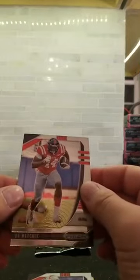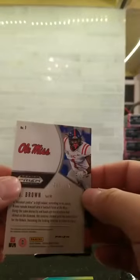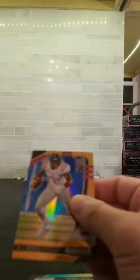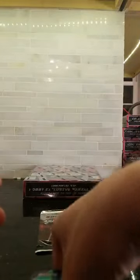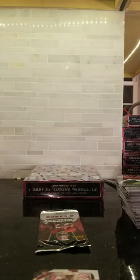Still looking for that gold vinyl though. DK Metcalf. Maybe we won't get one if we got the 2 out of 10 autos. Joey Bosa. David Montgomery. AJ Brown, 149. We hit an AJ Brown vinyl last week too. Wasn't autoed, but Isaiah Simmons out of 249. Yeah, LSU's doing all right. I think they got their money back now. Just got to grab some more sleeves.